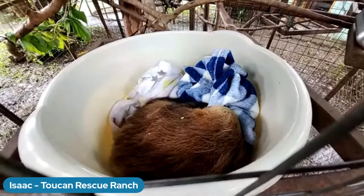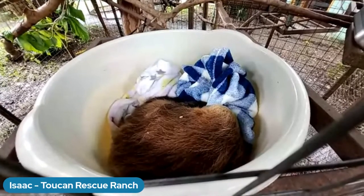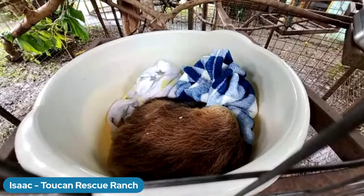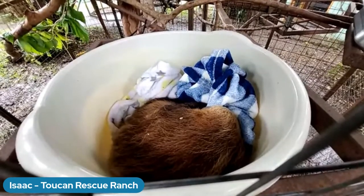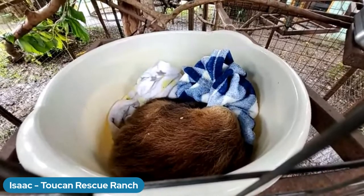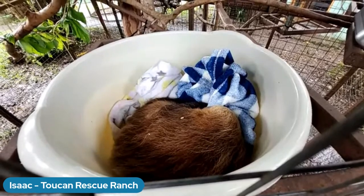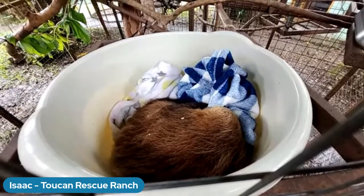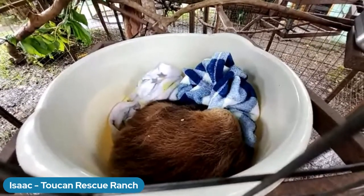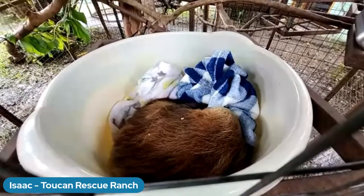We don't receive a lot of three-toeds because they get in trouble less often than these ones. They avoid people more than the two-toeds, so that's why we receive two-toeds more often. I think yesterday we received a baby three-toed, but it's a newborn. It's tiny, so it's in the special care area, and I don't have access over there because I don't want to bother the babies.